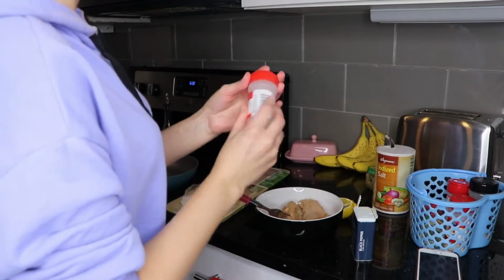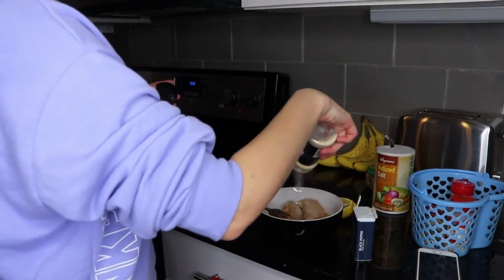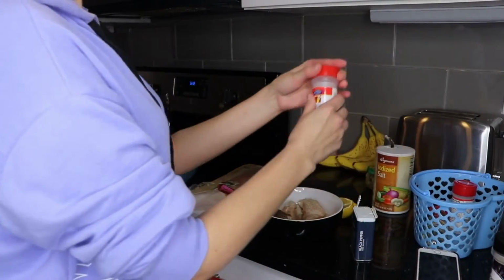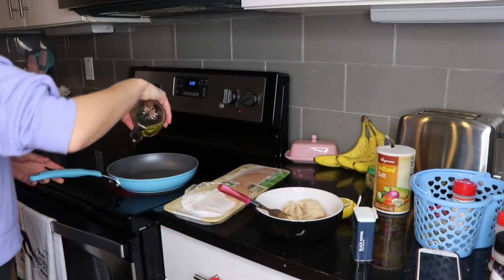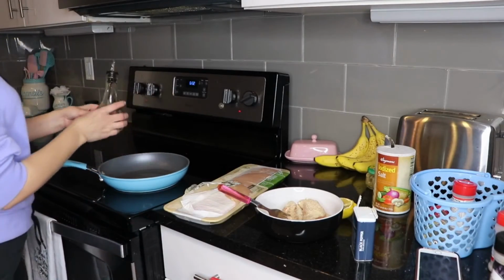So now it's time to start cooking, and the first thing I'm doing is seasoning my chicken on both sides. I use salt and pepper, garlic powder, and onion powder. I put a little olive oil in my pan, and I'm gonna get my chicken started.